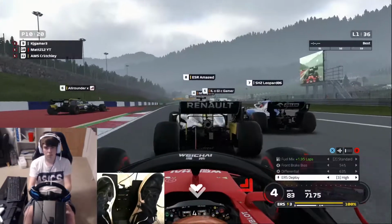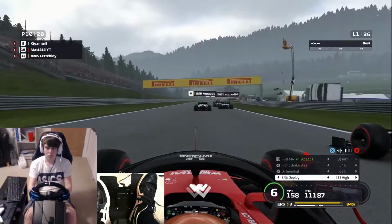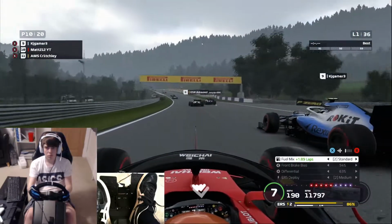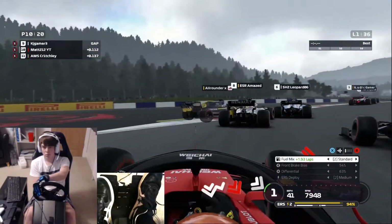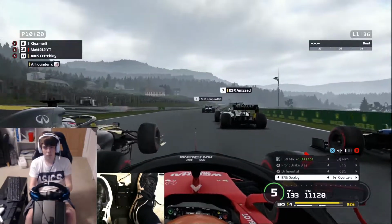There are a lot of cars having to completely slam on the brakes to avoid ESR Amazed and Shazoo Leopard. They certainly didn't want to lose my front wing, and they actually pick up a warning for the collision with the car that ran into the back of me there. But I mean, we kept the front wing intact. That was the most important thing there as we head up towards the top of the hill there on the outside of KJ. All-rounder lagging about quite a bit off the start of this Grand Prix there.